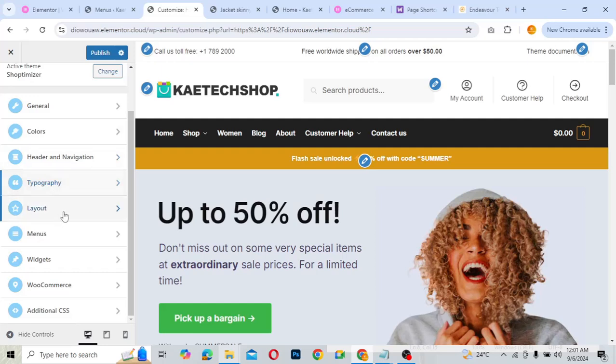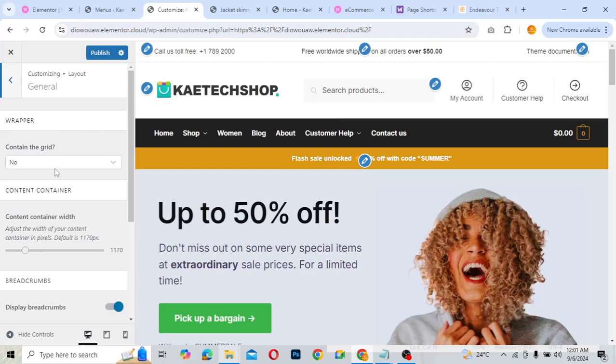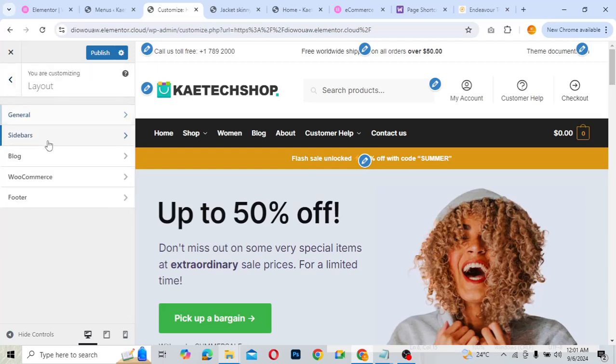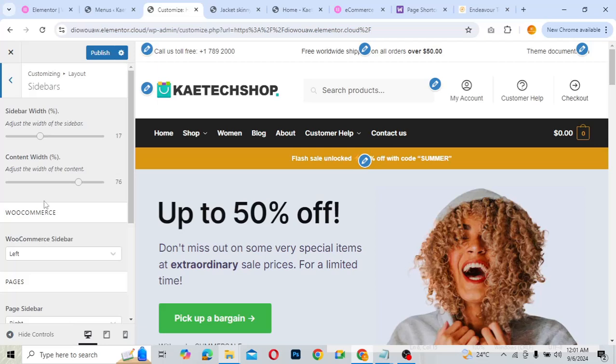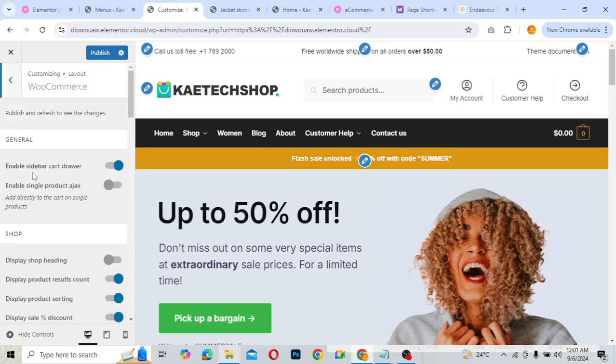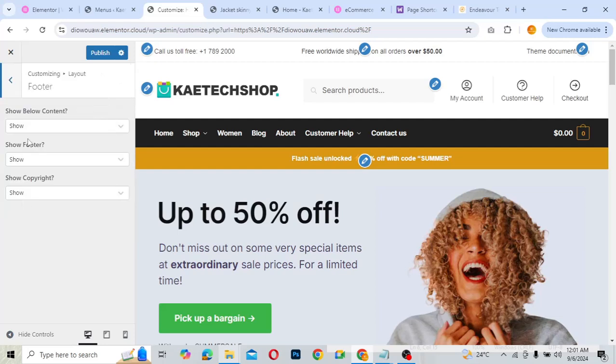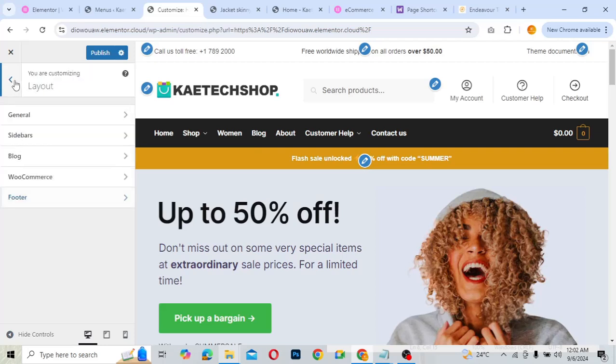And then we also have the layout. Okay, so the general layout of the website. When you come to sidebars, okay, so the general sidebars of the website. When you come to blog layout, you can see it over here. And then WooCommerce layout, you can also see it over here. You should go into details and check out all those things. And then we also have the show below content for the footer and all those things. You can also display it over here.